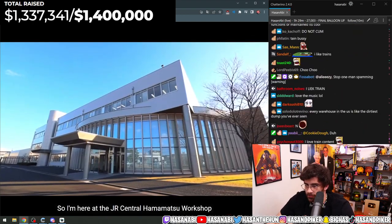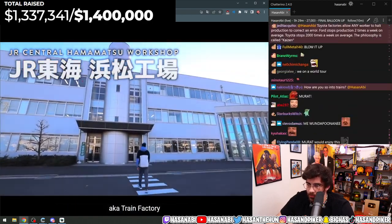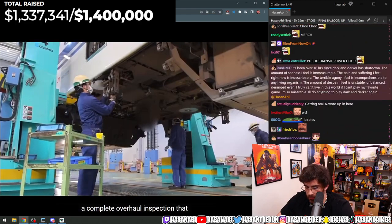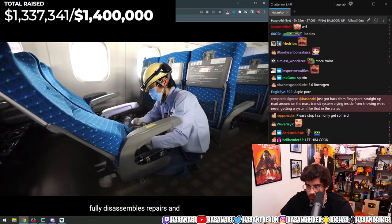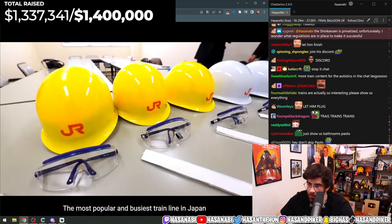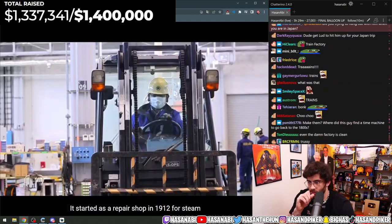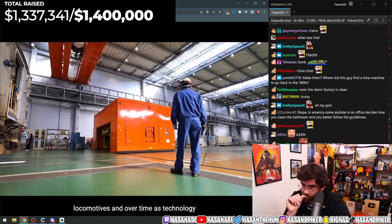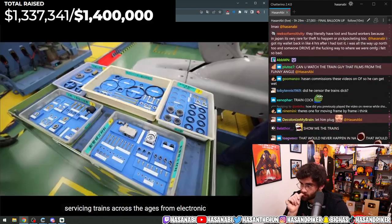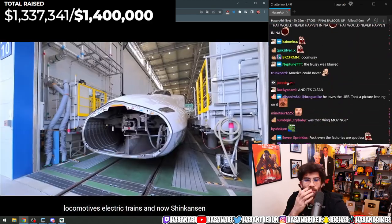Okay, so I'm here at the JR Central Hamamatsu Workshop, aka Train Factory. It's the one and only location in Japan that conducts a complete overhaul inspection that fully disassembles, repairs, and reassembles the Tokaido Shinkansen bullet trains, the most popular and busiest train line in Japan. It started as a repair shop in 1912 for steam locomotives, and over time as technology evolved, so did the workshop, servicing trains across the ages from electric locomotives, electric trains, and now Shinkansen.